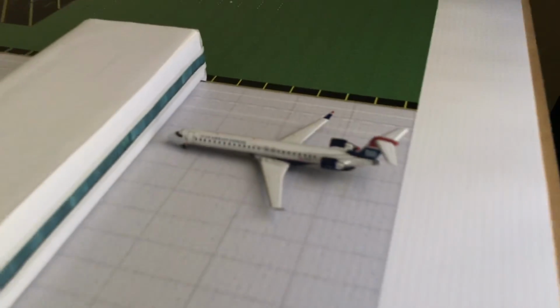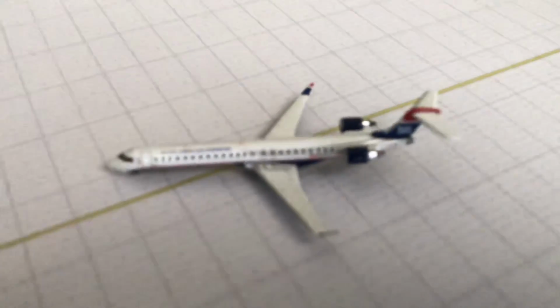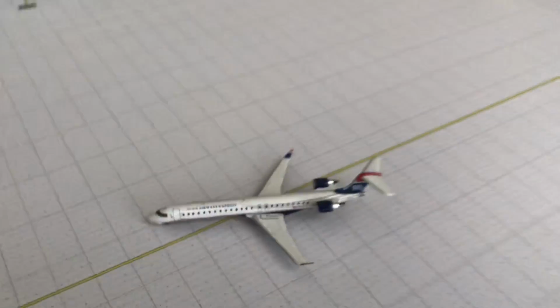We got a CRJ 900 with service to Northwest Arkansas. I got a CRJ 200 with service to Greenville-Spartanburg. I got a CRJ 700 with service to Freeport, Bahamas. Excuse me. And I got a CRJ 900 with service to Madison, Wisconsin.